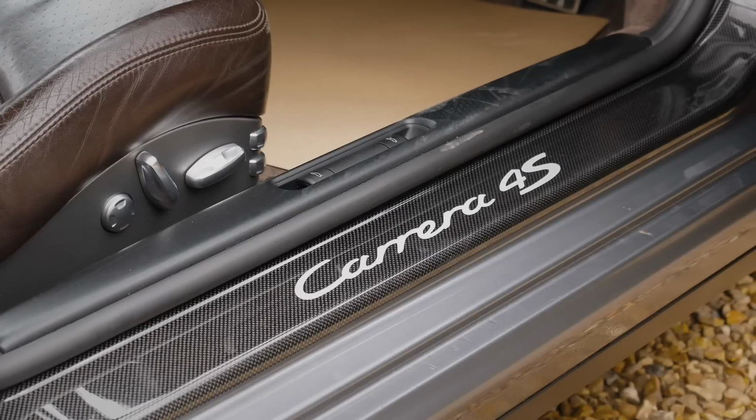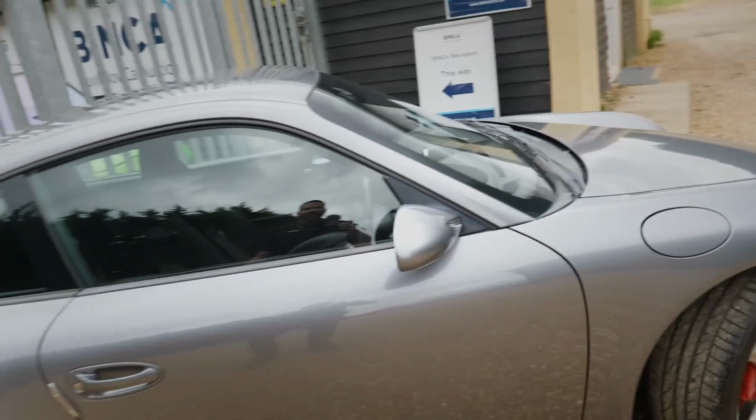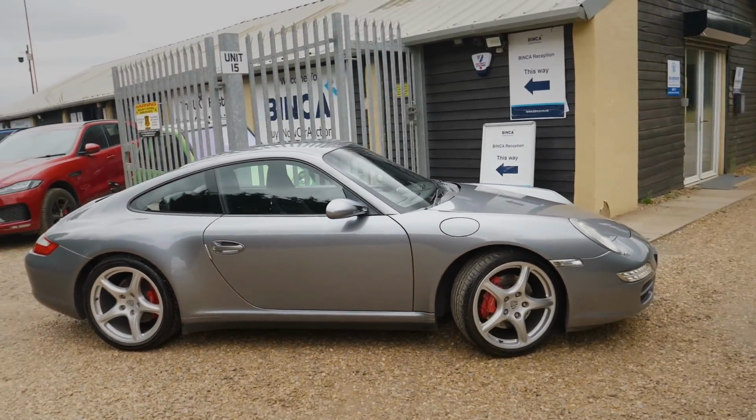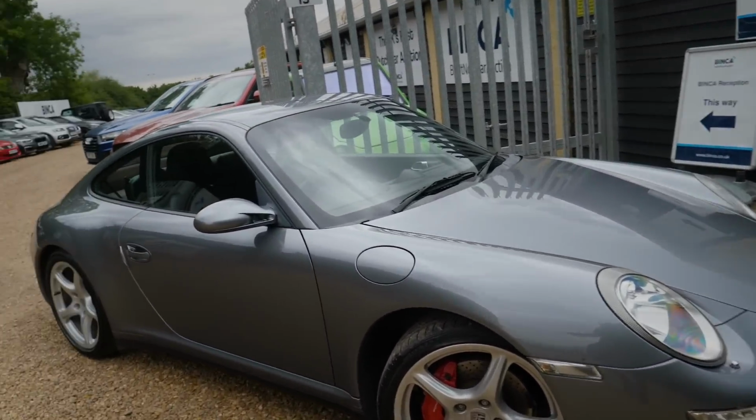Look at this, man. Look at that bit of carbon. I looked at that and thought, surely that ain't factory, but that is definitely factory. That is cool, man. So this car weighs just shy of 1,500 kilos from factory, so it ain't a massively heavy car. Build quality of Porsches is unbelievable. I talk highly of them all the time.